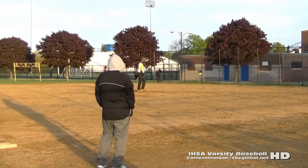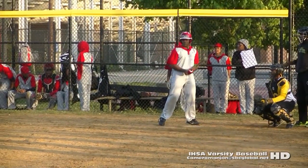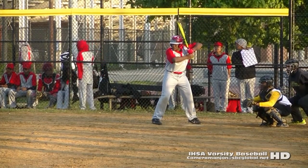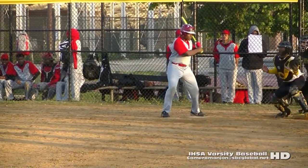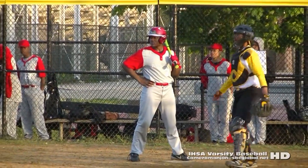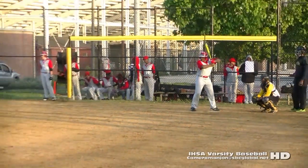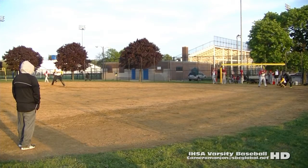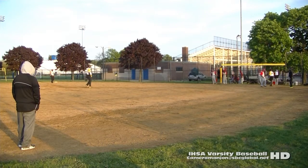One away. Upstairs. Three balls, one strike, one away. Runner on first, short lead. Here's a 3-1 pitch. Ball four.